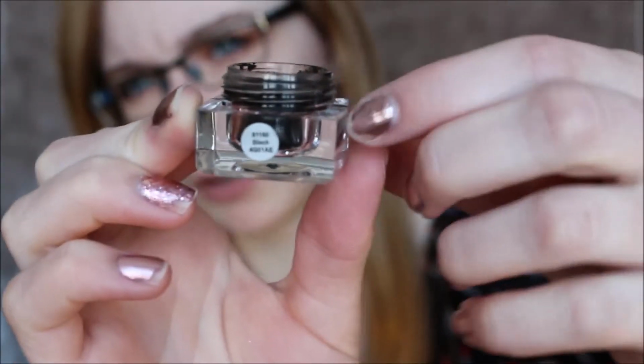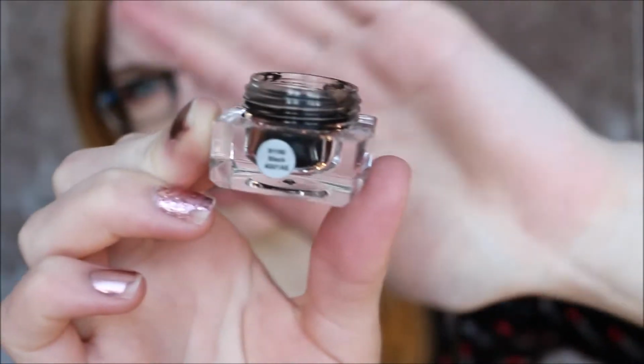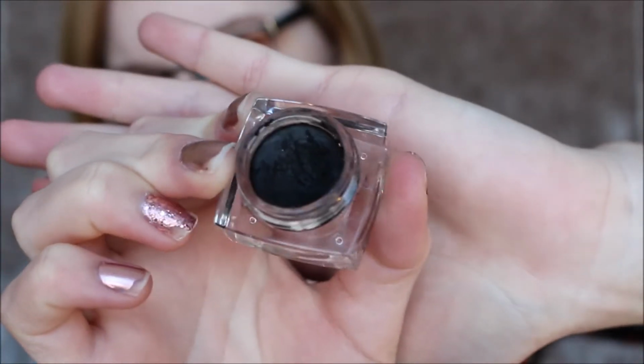Next I have the e.l.f. Cream Eyeliner in black. And I used this 4 times in January. It's hard to tell how much I've used, but I can see a hole that I've been making. I don't know if you can tell, but there's a line right around here. And there's a little bit of a hole. So this month I thought of using this as a base for the shadow So Quiche, so it could be more pigmented. So I'll definitely try that out in February.